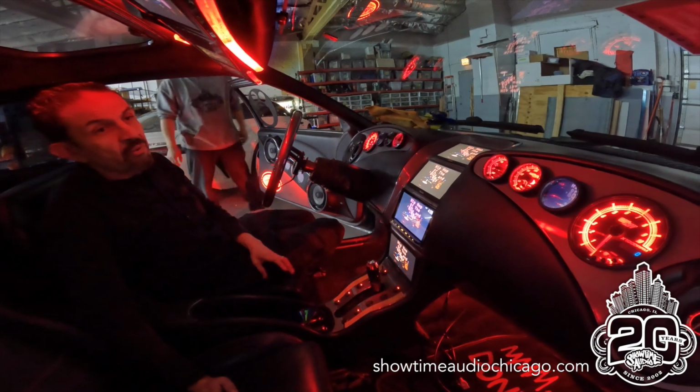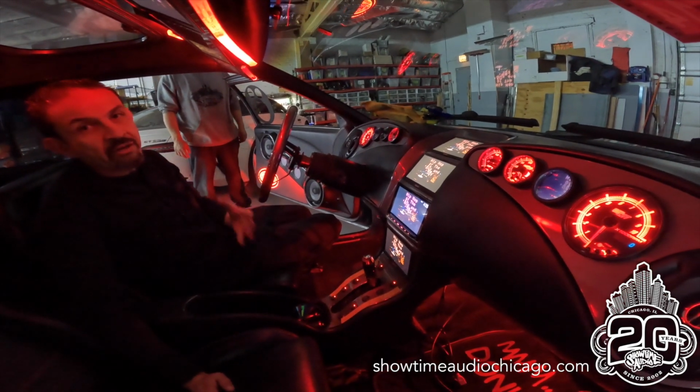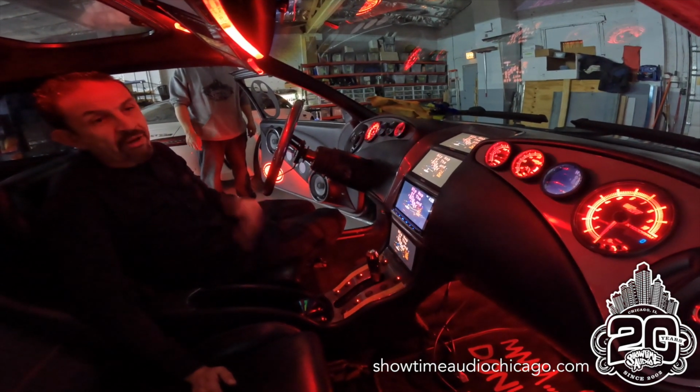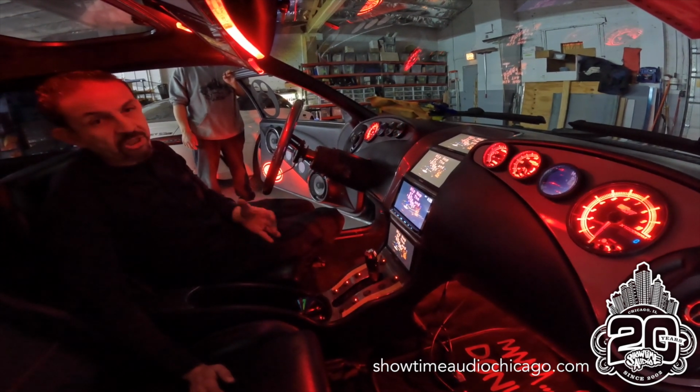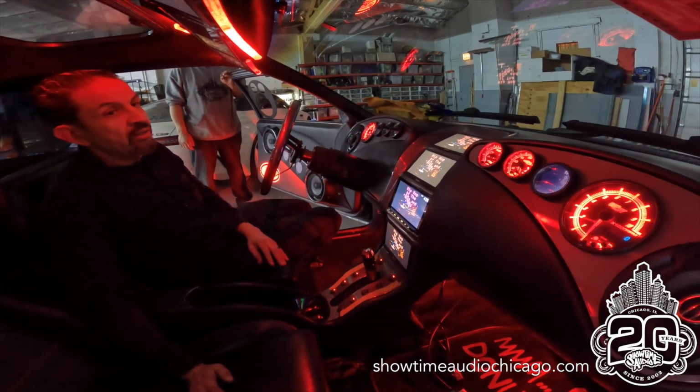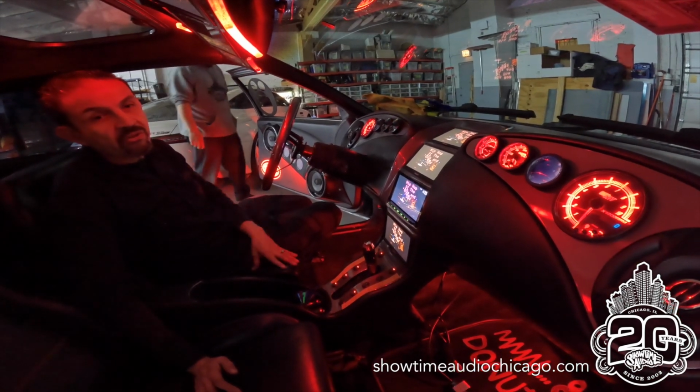So basically what we're doing now is he wanted to keep it kind of retro, but modernize it with all modern gear. But keep the build, just because he's had a lot of luck with this vehicle, and he really likes the vehicle. So even the brake pedal has a monitor on it. You can see there's an actual monitor in the brake pedal itself, and that also lights up.